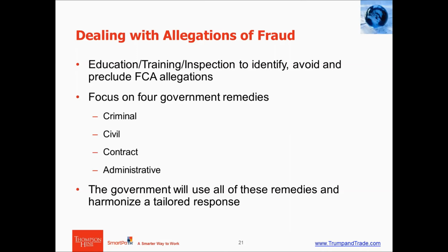And so the next point I want to make with respect to education is that there are 4 basic remedies that the government manages and the government will harmonize: criminal, civil, contract, and administrative. Some clients call and say, well, I heard about this case with this other company, and it looks like that case was handled differently than my case is. And that's because the government manages the remedies in a different manner.